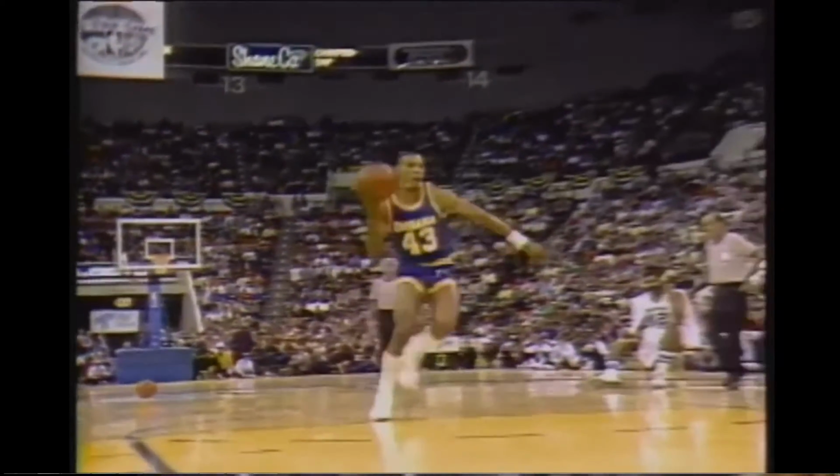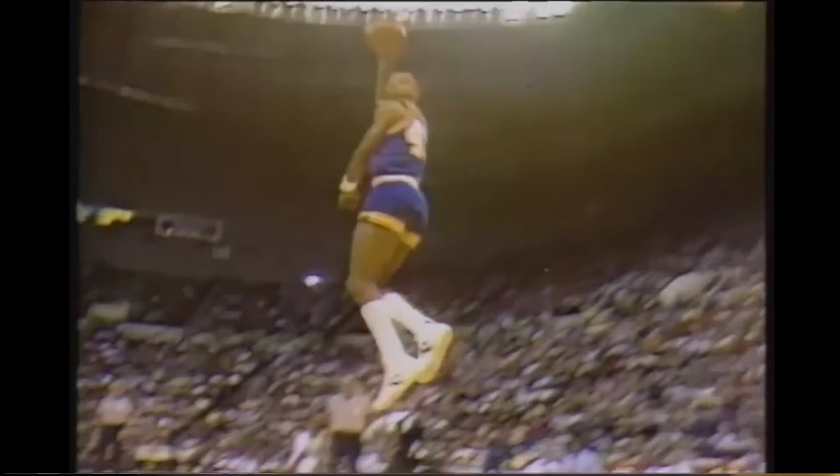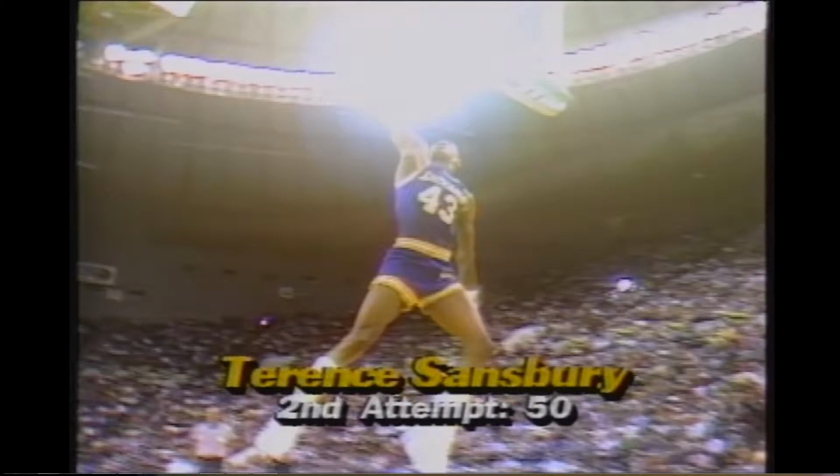One-handed. Rod, I'm going to give him a 10 on that. That was super. And the fans love him, as you can see him taking a high five. One more time. You know what makes this move spectacular? He leaves the ground on 1 foot, not off 2 feet like most people do. 1 foot. So Terrence Stansbury slamming it home.